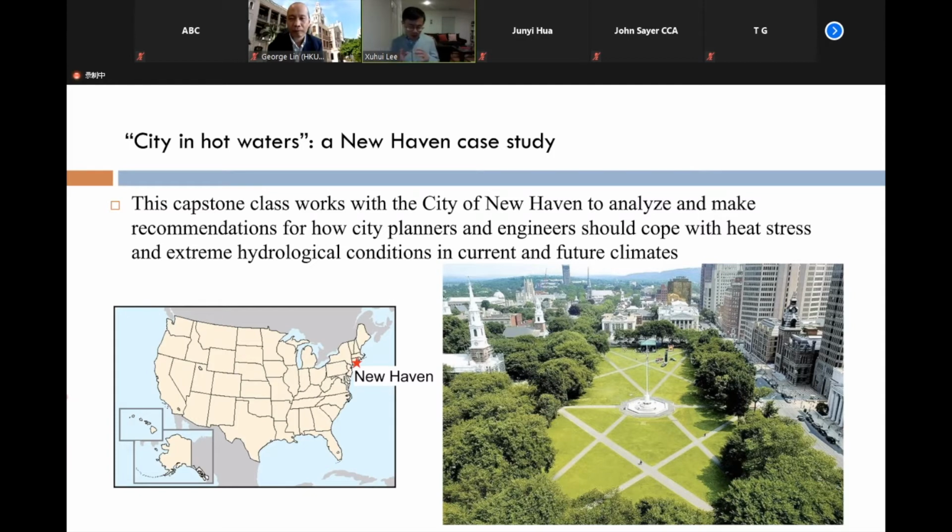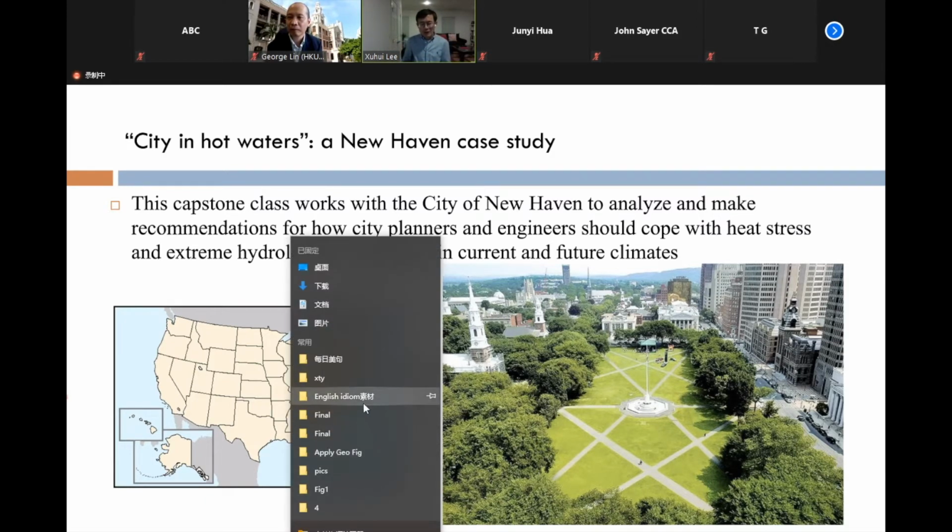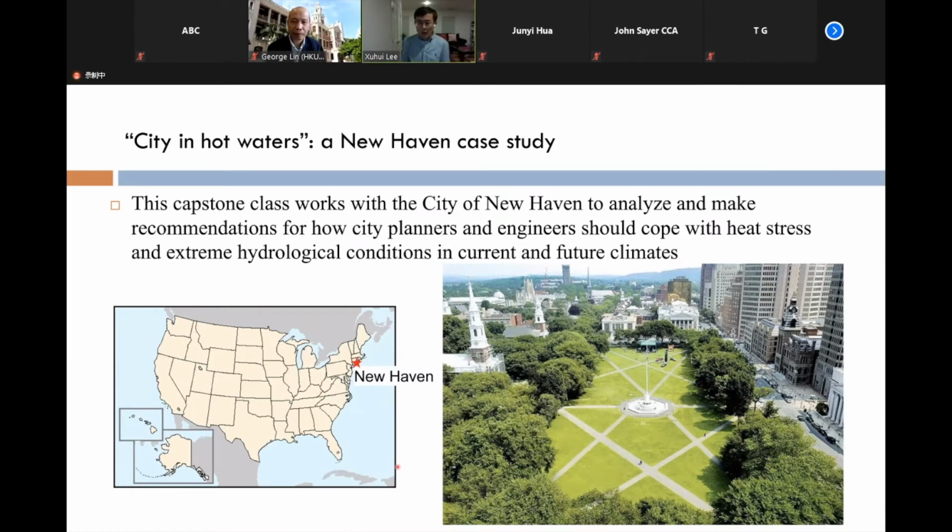Just as a little bit of context here, cities in the United States are required to update and prepare a hazard mitigation plan every 5 years in order to be eligible for federal emergency funding. So we taught the class in a year when the city was about to update its hazard mitigation plan. So that's the broad context. Under stormy weather, it often gets flooded. This is a flooding hotspot.